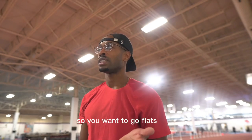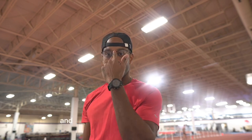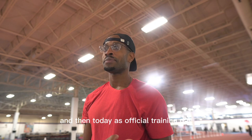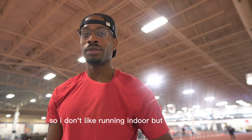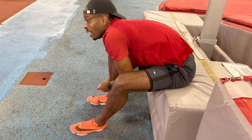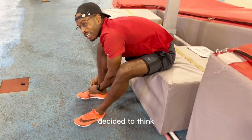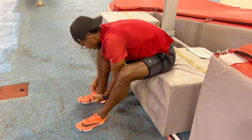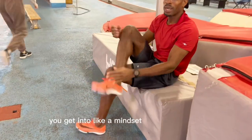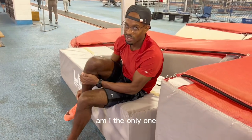You choose whether you want to spikes or you want to go flats, right? I'm probably going to go spikes because I'm running this weekend. And then today is official training day. So I don't like running indoor, but we have to. We live in Canada. Yo, am I the only one that when you put your spikes on, you feel like you're going to war? Like you get into a mindset where it's like, yo, all or nothing. Am I the only one?